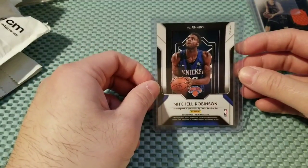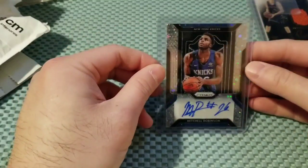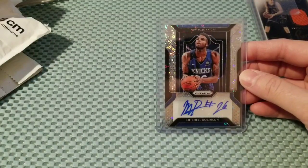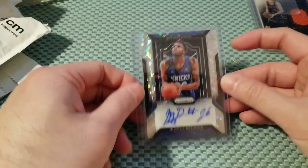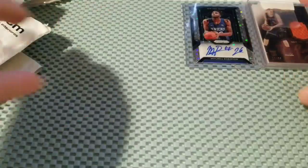I think defense is becoming a bit more of a sexy stat, and someone with his athleticism and ability to impact the game from a defensive standpoint is going to be pretty cool, pretty neat, and I think he'll do well, like I said.